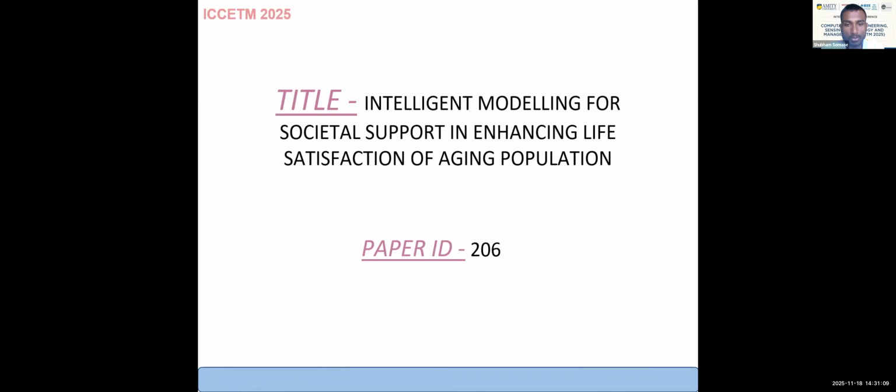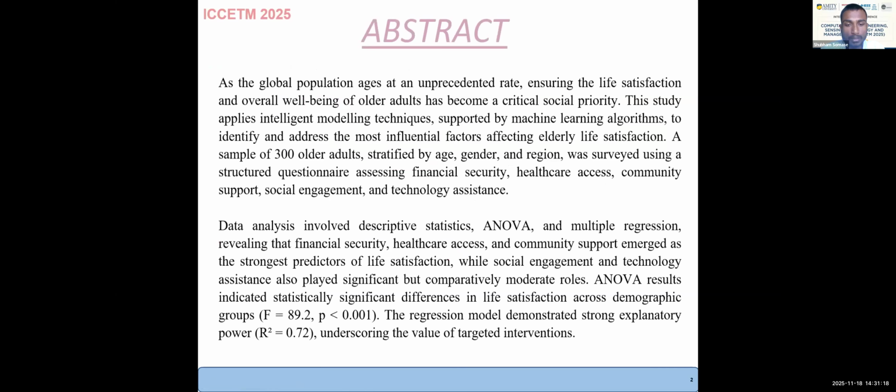So the slide itself introduces the research topic: using intelligent modeling to understand and improve life satisfaction in older adults. The abstract shows that the world's elderly population is growing fast. The research surveyed 300 older adults about money, health, community support, social life and technology. Machine learning found the strongest factors affecting life satisfaction: financial security, healthcare, and access to community support. The satisfaction model explained 70% of life satisfaction, showing the strongest result.